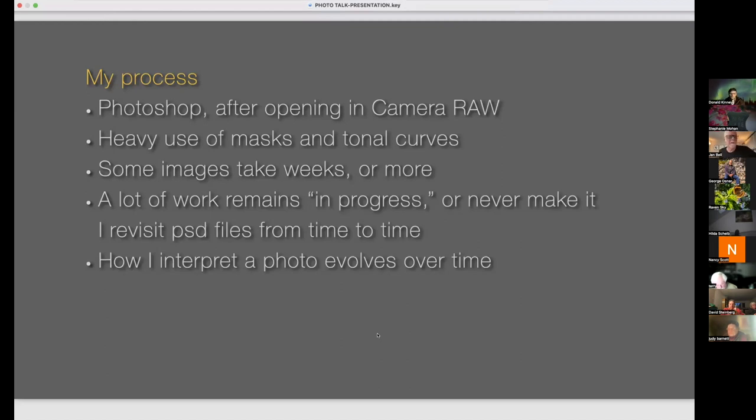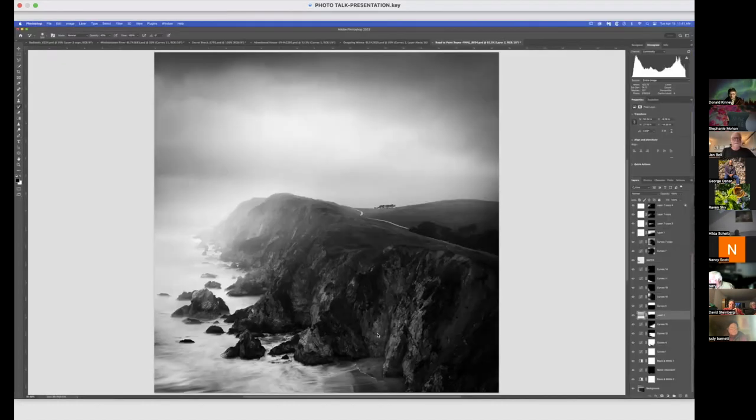they're images that I would like to add, but they're just not quite there. And I touched on this earlier, how I interpret a photo evolves over time. So I show this. I call this the Road to Point Reyes. It's one of my favorite places. It's a long drive from where I'm allowed to camp, so it's not easy to shoot on multiple days. These images remained in my In Progress folder for more than 2 years, maybe three.